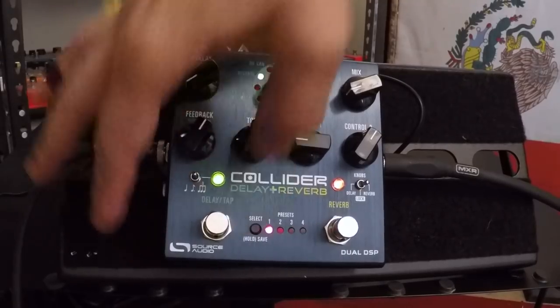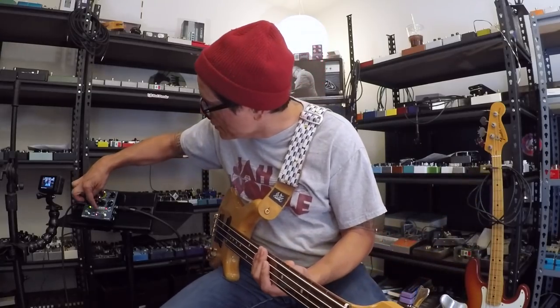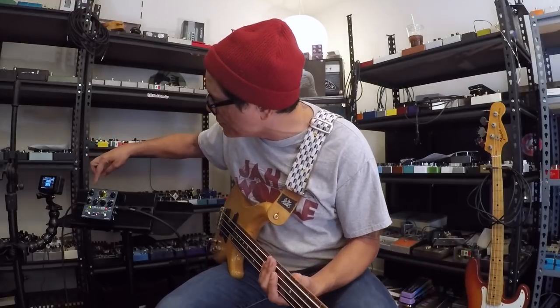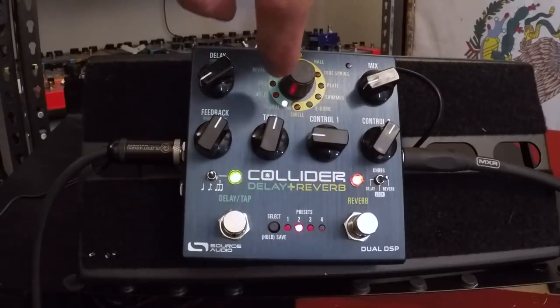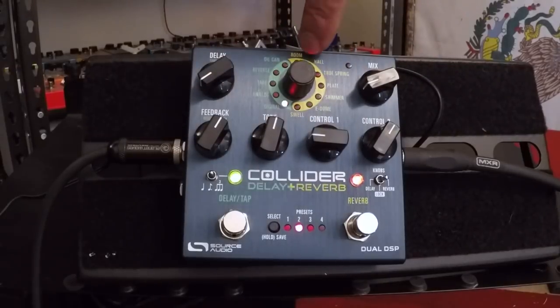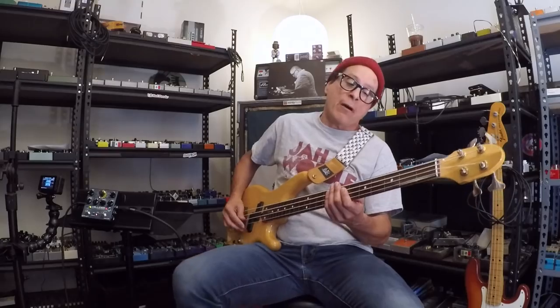Then the other one I came up with, I think I put it in two. All right, so this is a more traditional kind of delay reverb setting. You can see from where the lights are in my preset, this is preset two. I'm in just straight up digital reverb, hall reverb, digital delay. Here we go.